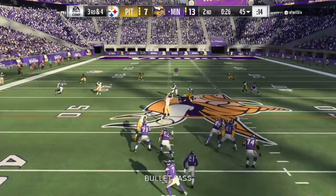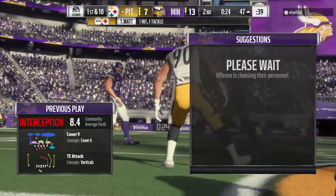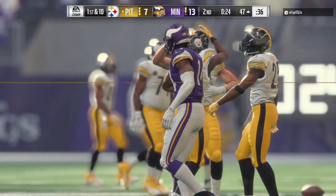Keenum going to throw. Into heavy traffic, and it's intercepted. It's picked by the linebacker, T.J. Watt, and they'll start out with great field position at the 47-yard line in enemy territory.